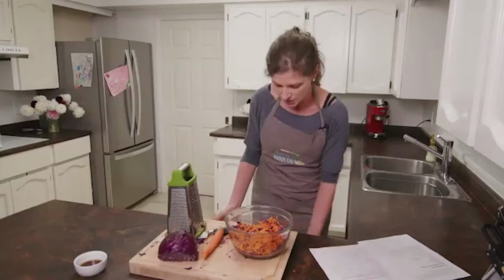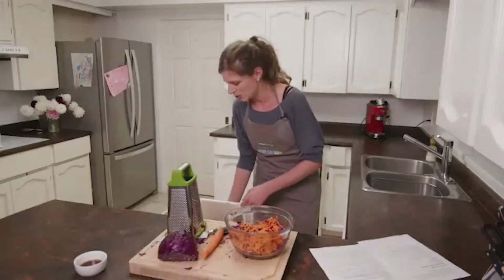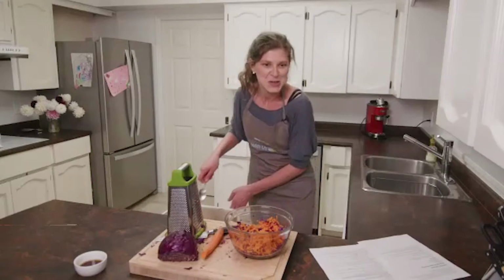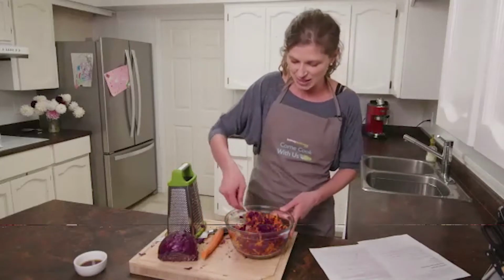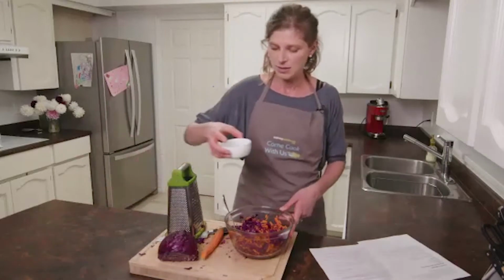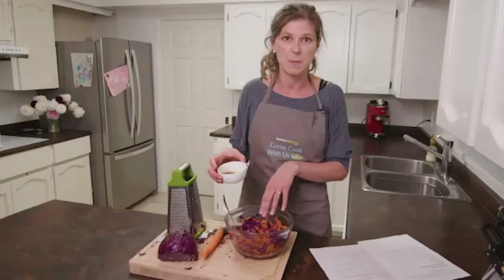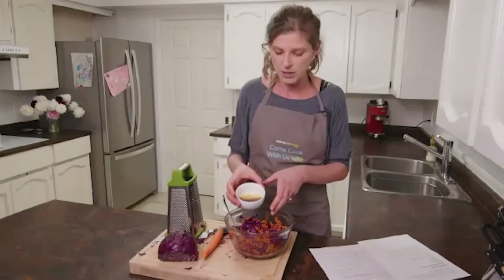Okay, so I've got this all in here and I didn't pull out a spoon. Now I'm searching through my kitchen. So just to show you these colors. And if you want to save another dish, you can. I think Dani, when she made it, did make the dressing at the bottom of the bowl, but I wanted to show you the dressing.